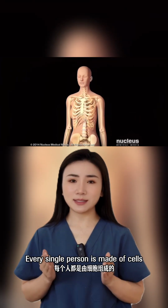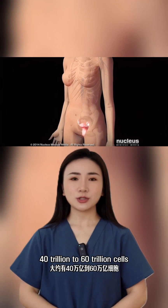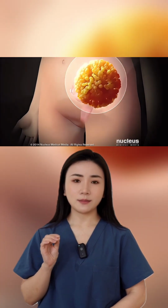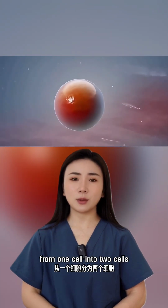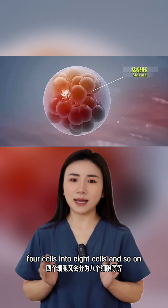Every single person is made of cells, and it's estimated that in every single person there are about 40 trillion to 60 trillion cells, and these cells all come from one cell, that is, a fertilized egg, which is our first stem cell, from one cell into two cells into four cells into 8 cells, and so on.